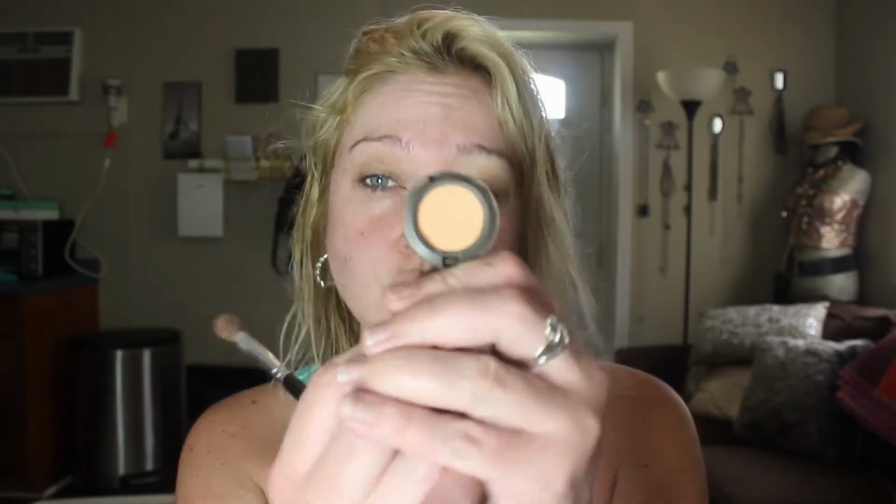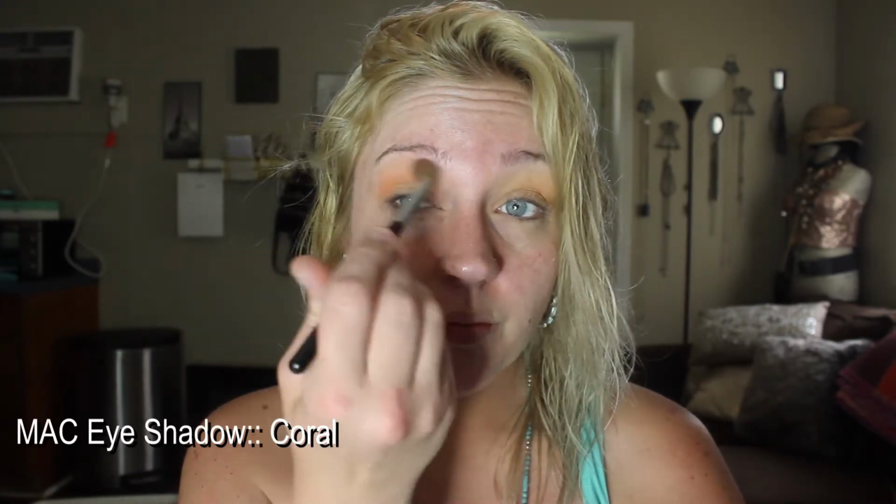Okay, starting out, I've already primed my eyes using MAC's 24-hour eye base. I'm going to set that with Nyx Banana Powder, and I'm going to use 3 transition shades today. The first one you'll see me lay down is Bamboo by MAC. It's just a really light, warm, flesh tone shade. And then after that, I'll go in with Coral, which is a little more pink, and then Rouge, which is a little deeper. I do all 3 of these on the same brush just to get that really pink, warm tone that I want in the crease.